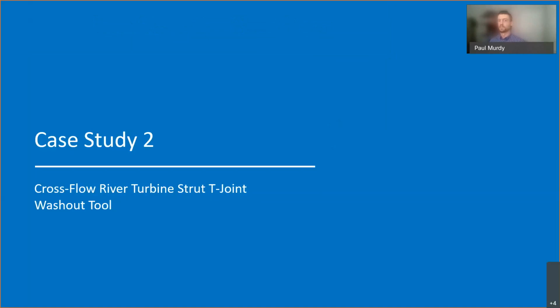So case study number 2, this is a much quicker one. This is just a very, very short design study. Really just a quick CAD design demonstration and pitching a couple more additive manufacturing approaches and composite manufacturing approaches that don't get as much insight in the wind and water power industries.